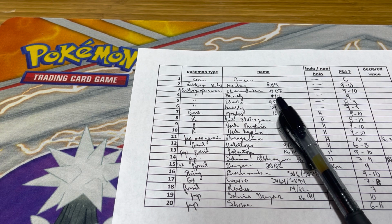PSA did extend their submission times, at least for me with mine, up till September 17th. But I've been checking daily on their clear through dates, and I have not seen their clear through dates move for a while. Even their walkthrough dates were stuck at like 23 February. And their walkthrough service is like their most expensive service. You show up, you give them the card, and before you even leave the building, they return your card graded. So even that is just so many months behind.